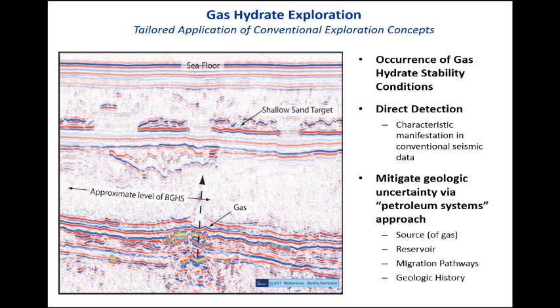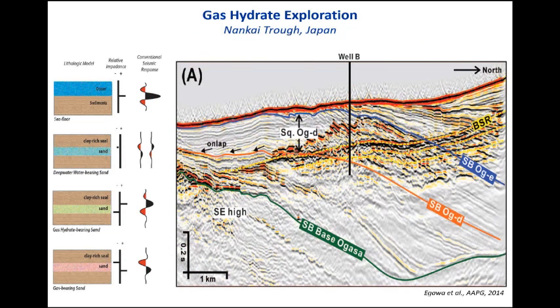And that's the way exploration is done for conventional oil and gas as well. So there's no black box, there's nothing uniquely different about hydrate from an exploration concept. I'm going to give you a few examples of gas hydrate exploration from the major sites around the world that you're going to hear more about. First one is Nankai Trough, Japan.